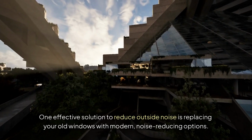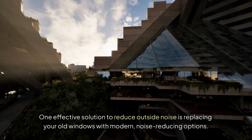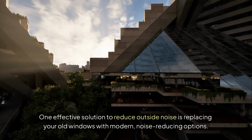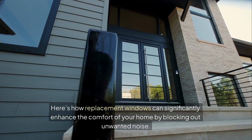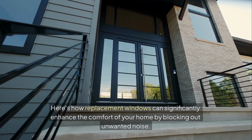One effective solution to reduce outside noise is replacing your old windows with modern, noise-reducing options. Here's how replacement windows can significantly enhance the comfort of your home by blocking out unwanted noise.